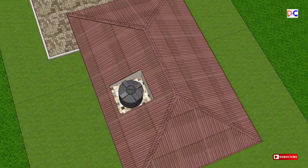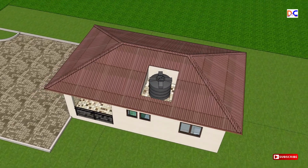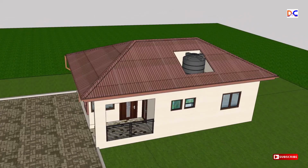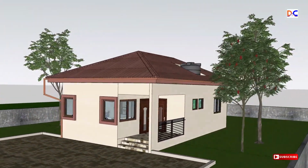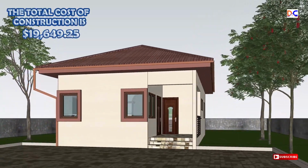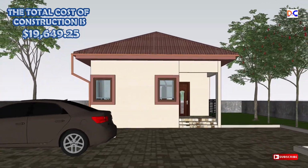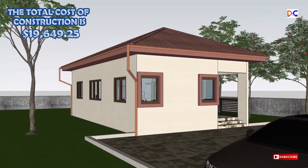The roof style is a simple hip roof. There is a cut within the roof on top of the washroom areas. This is to accommodate an overhead tank for water storage. It can also be built on a quarter plot of land size 15 meters by 12 meters with ample space for car parking. The total cost of construction is about $19,649.